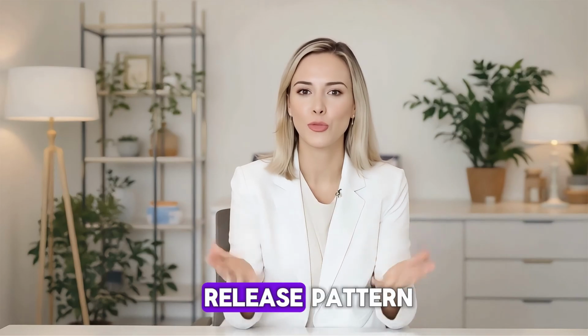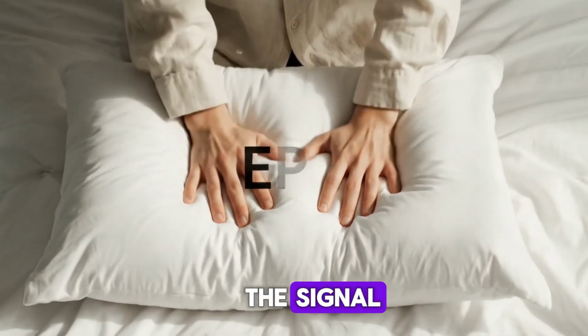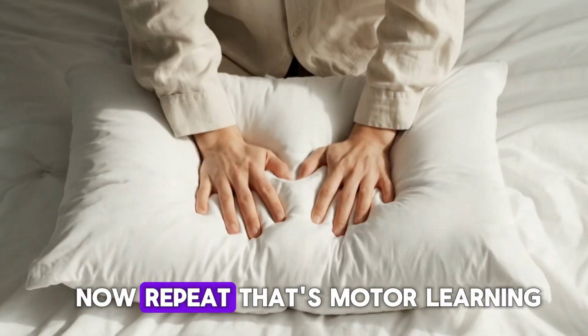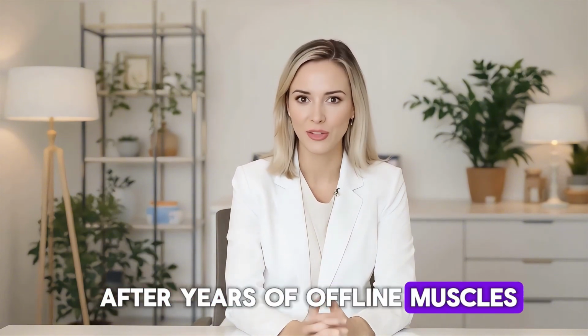Also, the squeeze-release pattern helps your nervous system learn coordination. In simple terms, here's the signal, here's the contraction, here's the reset. Now repeat. That's motor learning. That's how people regain control after years of offline muscles.